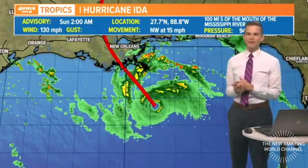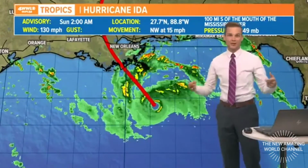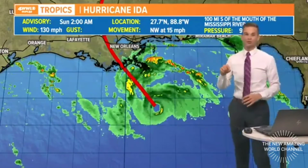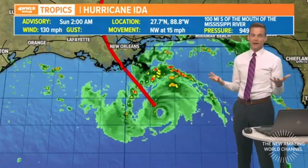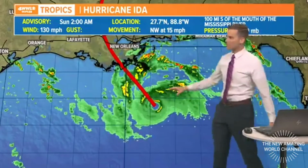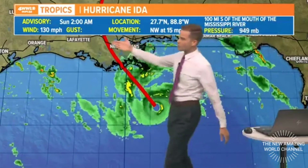The pressure is not causing it to be strengthened. Exactly. Okay, the pressure dropping is telling us that it is strengthening. So as the pressure drops, all that means is that it's breathing. That means it's not experiencing really significant wind shear. We also know the Gulf of Mexico is boiling hot. That's a given. So the environment this is in right now is just that conducive for it to strengthen, and that's what the pressure is telling us. So as the pressure drops, the winds will rise.